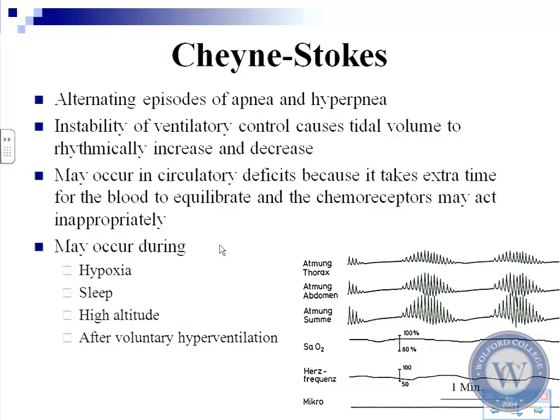This is stuff that I used to see all the time in the ICU, and hopefully you'll never see this in the OR because these are usually not good signs. These are things that you don't really want to see. It's alternating episodes of apnea and hyperpnea. So you'll see the person hold their breath, and all of a sudden they breathe, and they stop. Okay, and then it's like they go up and down like this. It's really not a good thing.